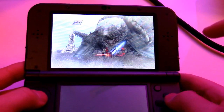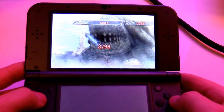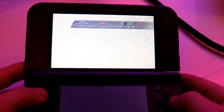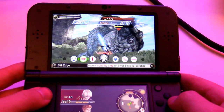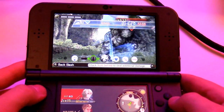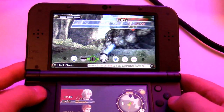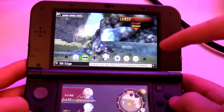How does it run? Is it a smooth frame rate? There are no hiccups or anything? It seemed to run pretty well. I didn't notice any major hiccups, though I wasn't really on the lookout for it either. And even with me messing around with the new full 3D camera controls, I don't know if Xenoblade had that originally, but you can rotate the camera on the new 3DS, and I was zooming in and out flawlessly, no slowdown as far as I could tell.